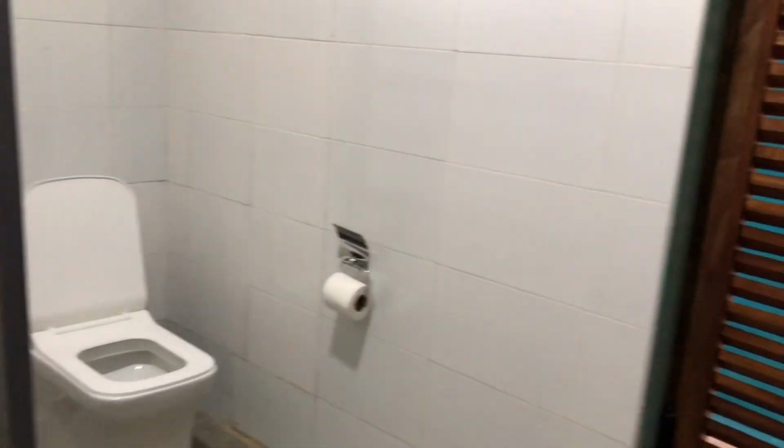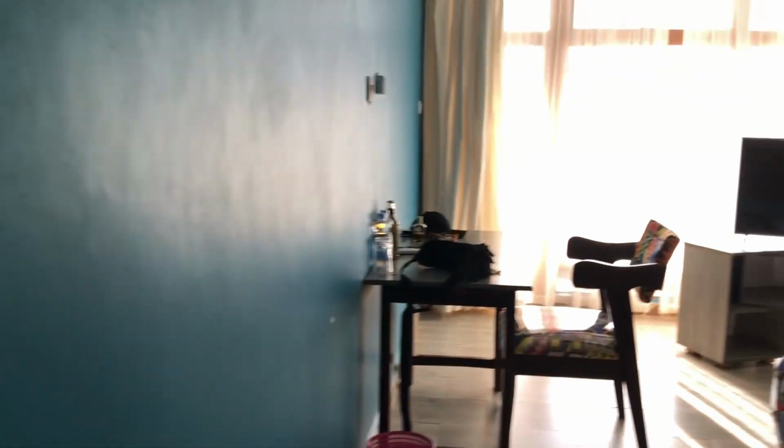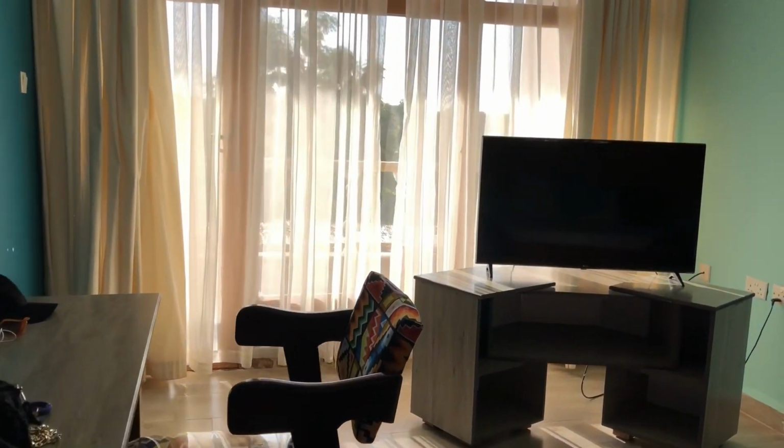Yes, that is the washroom area, guys. And the toilet over there. And then walking out and going back to the bedroom and lounging area.